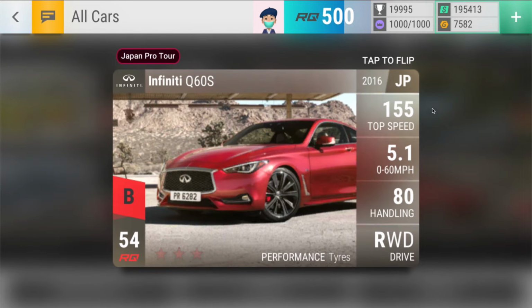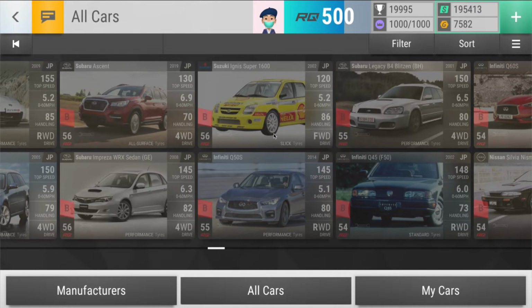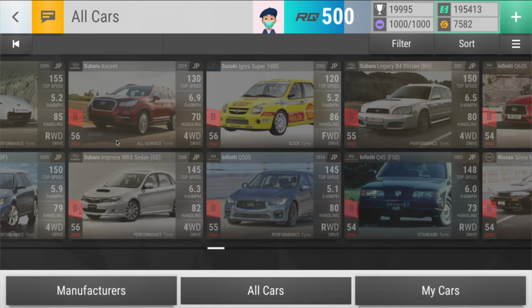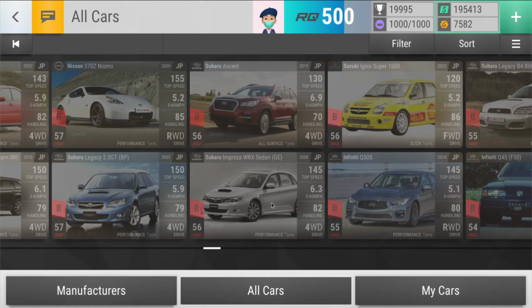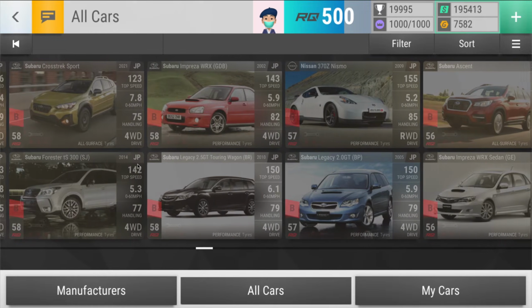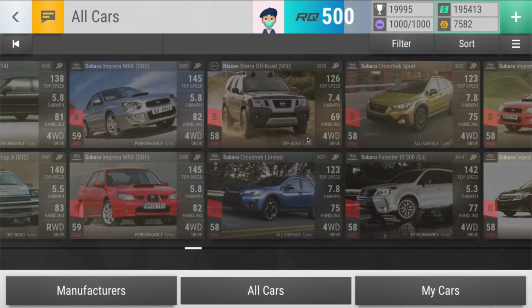There's this, I like the look of this Infiniti Q60S. I guess low. Okay, it's low, so we'll say it could be an all-rounder otherwise. But then this is Suzuki Ignis. Okay, that looks decent on handling. Now here we go. WRXs are coming through now. So another WRX and some Crosstreks, Foresters. Okay, these all look quite interesting.